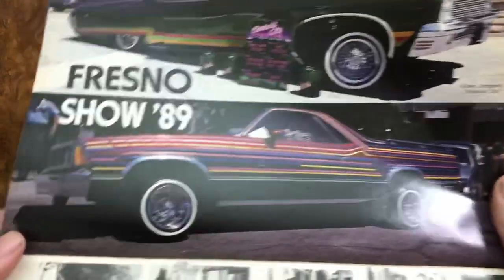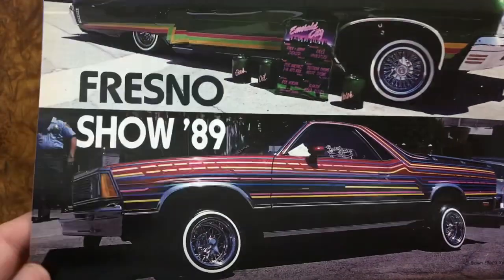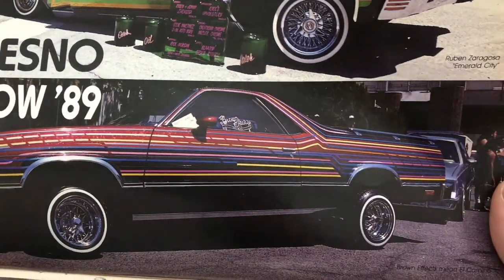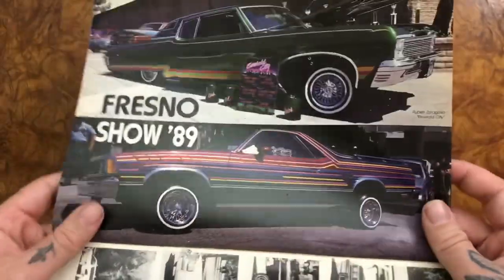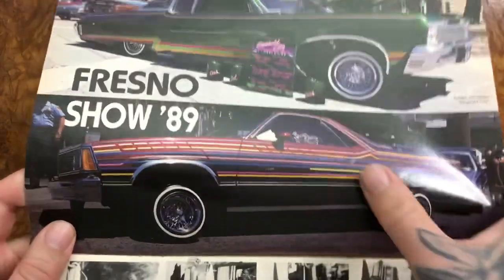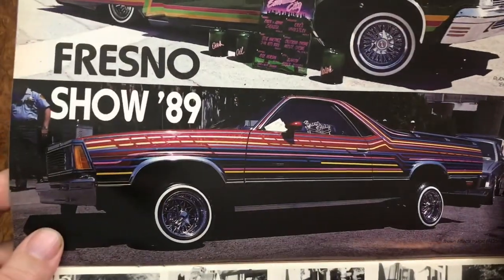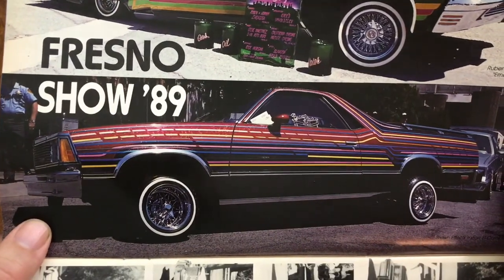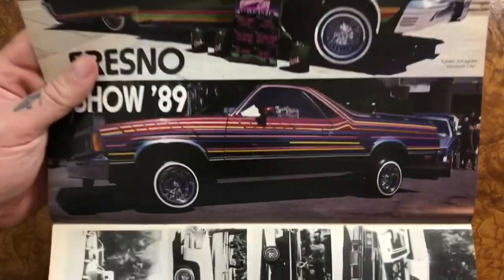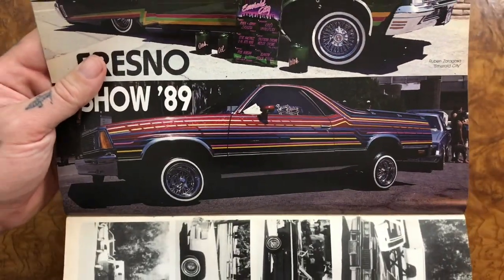Anyhow, there we have a cool looking El Camino. Love the paint. This thing could be in Japan and fly like a Primera or something like that. They have that style. They rock that style, and I love that they keep that alive. Looks so nice. So what else do we have?